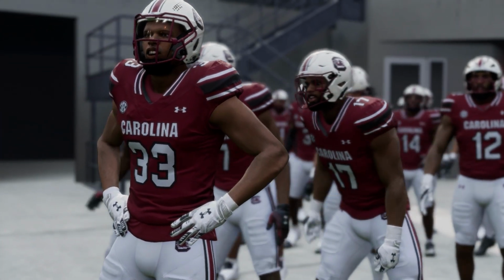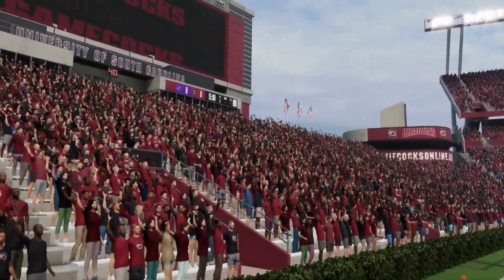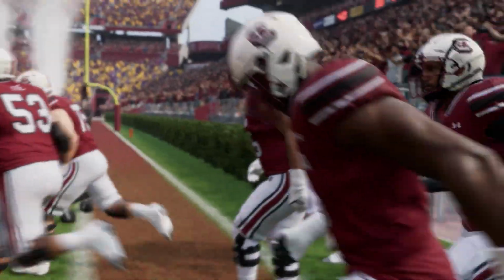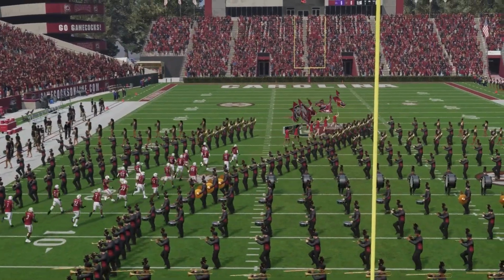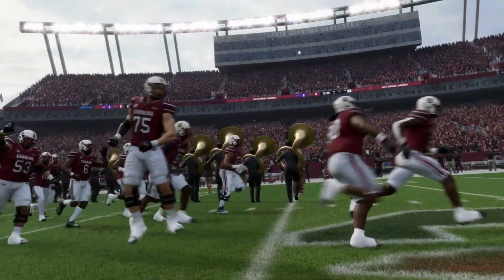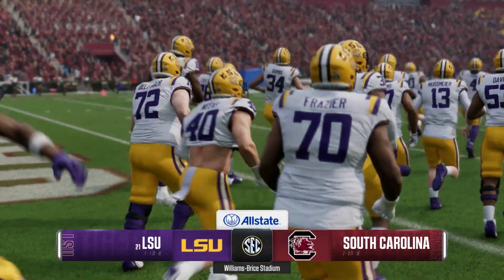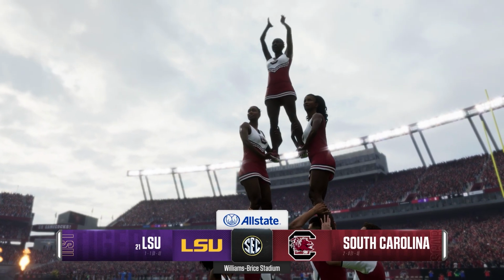Welcome back to another episode of the South Carolina Gamecocks Dynasty here on EA Sports College Football 25, as we've returned home to Williams-Brice Stadium to welcome the 21st ranked team in the country, the LSU Tigers, our first battle against a ranked opponent. It's going to be a big one because the Gamecocks are fresh off a road victory against Kentucky in their first SEC clash, and this is going to be a true test.